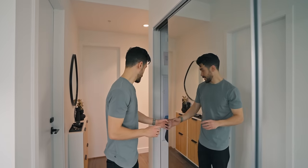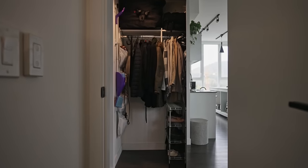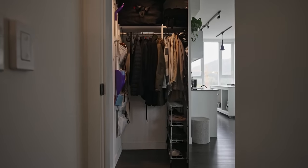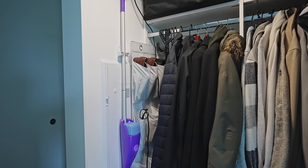Here we have probably one of the very best things about this apartment, which is this entryway closet, which we stuff full to the brim with things. So over on the left side, we have a spot for our daughter's stroller, as well as coats and even more shoes and little bits and pieces like our mop and a hairdryer.